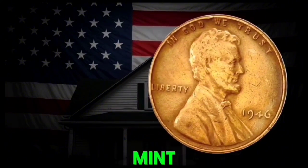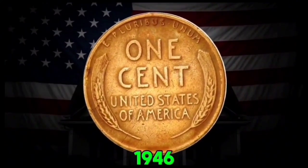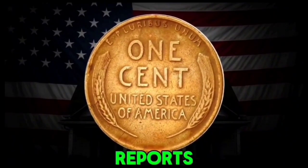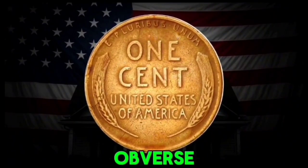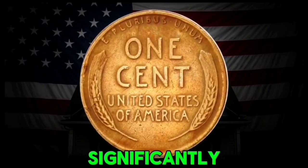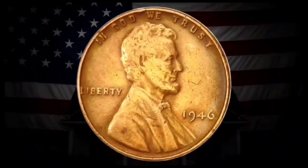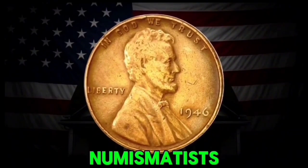Collectors often look for mint errors or unique die varieties, and 1946 is no exception. There are reports of double die obverse and off-center strikes from this year, which significantly increase a coin's value. These types of errors, although rare, are incredibly desirable among numismatists.